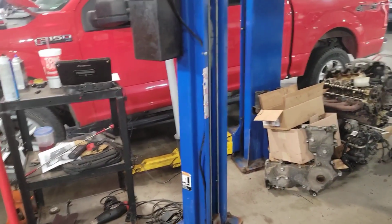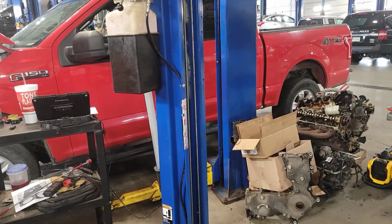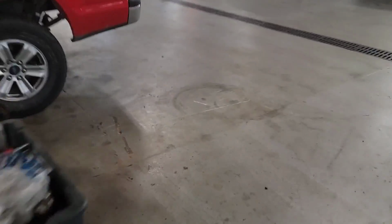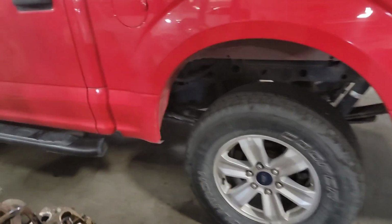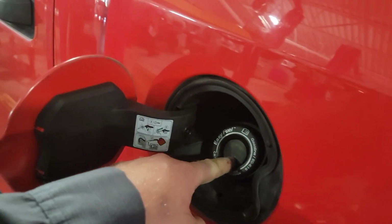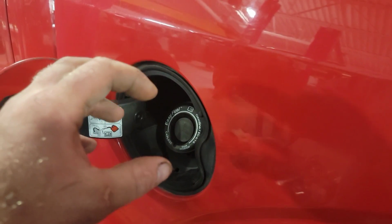2015 Ford F150, 3.5 liter F150 XL, 4x4, Ecoboost. It has a check fuel inlet code or light on the dash. And one of the things I do first is I go to it and use my finger on the fuel inlet, the filler tube that comes with the vehicle.